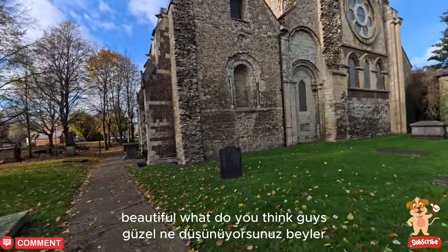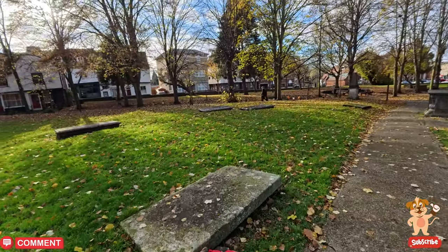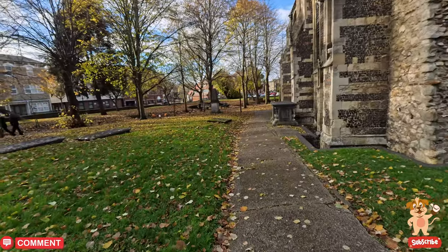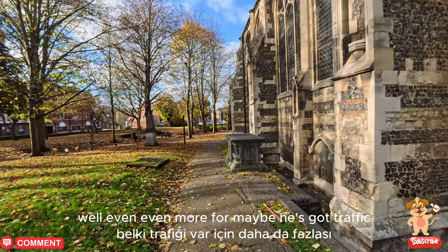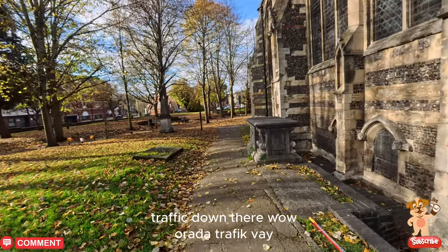Beautiful. What do you think, guys? It's just literally off the High Street. High Street is just literally down there. Wow, even Waltham Abbey's got traffic. See the traffic down there? Wow.